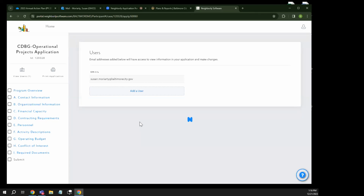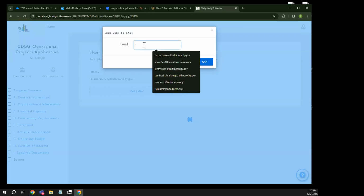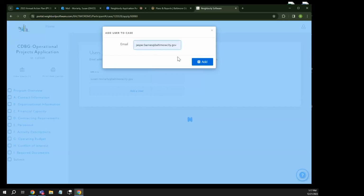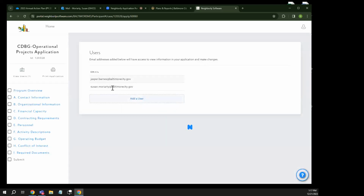It can be your boss. It can be somebody that you manage. It can be the person that's going to manage a particular program. But strongly recommend, very, very strongly recommend that you do that. And anybody can do that. It's quite easy. You just go up here and you put in whatever the email is for that person. And then you can add them and they're there.